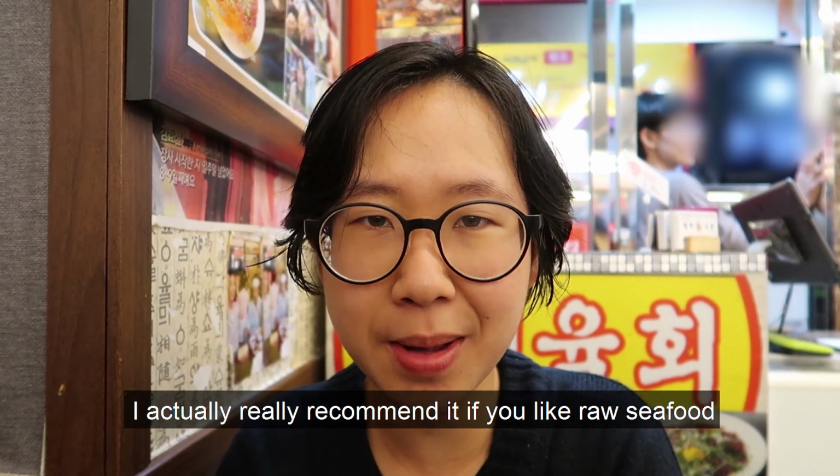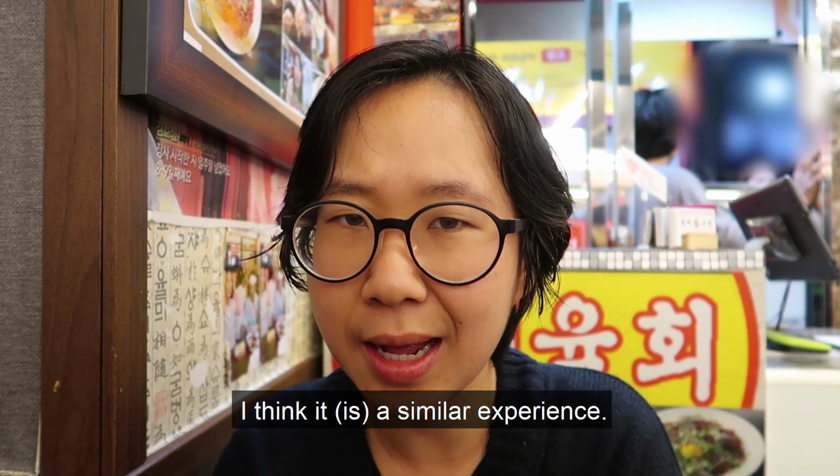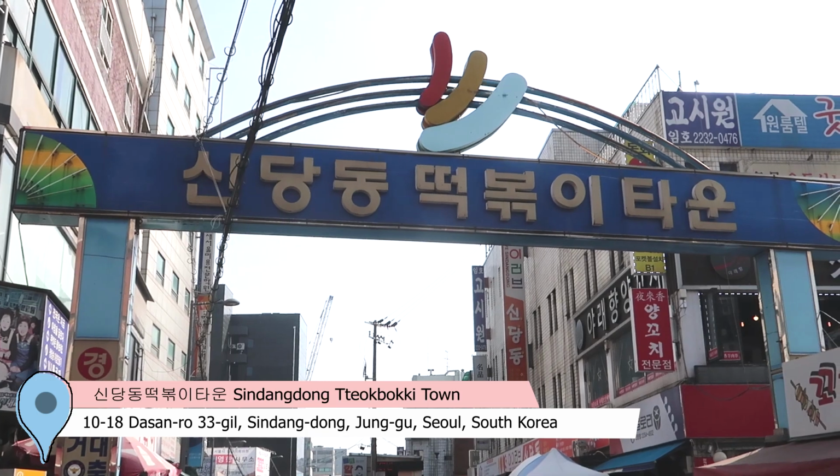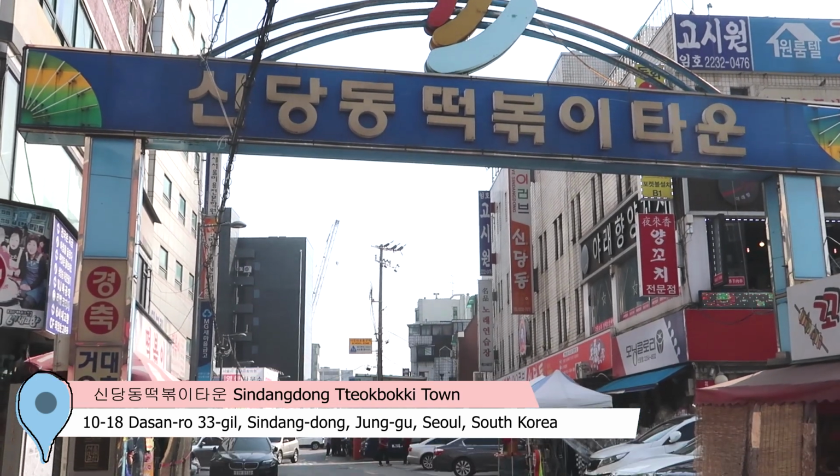I actually really recommend it if you like raw seafood. I think it has a similar experience. We are at 신당동떡볶이 town. Why is there a whole town based on tteokbokki?